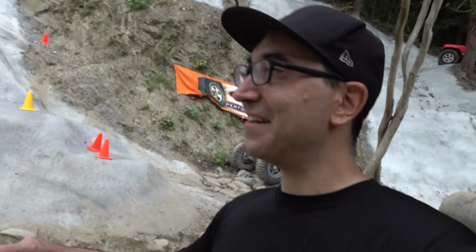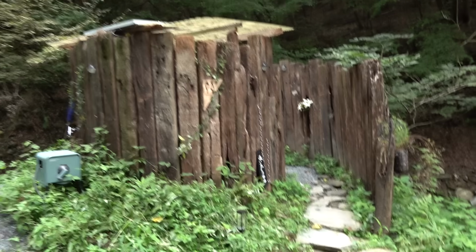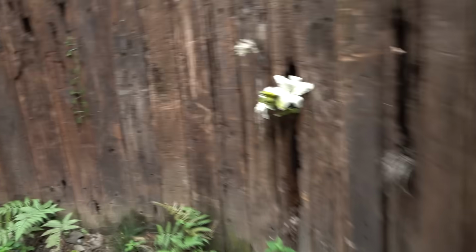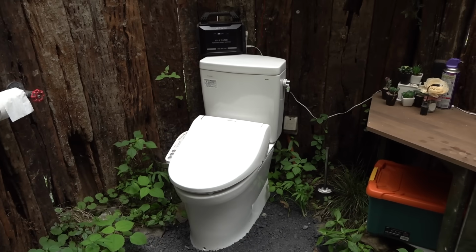So in a fairly typically Japanese way for these sorts of venues, they're very well thought out. Actually, there's one thing I want to show you first. This is the toilet, and don't worry, I checked. There's no one in there. But even though we're in the countryside in Japan, there is a washlet toilet out here, you know, with the bidet function.